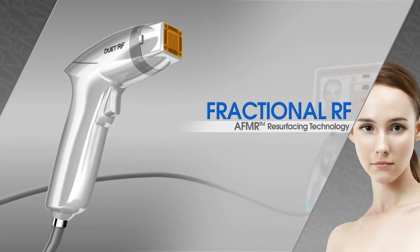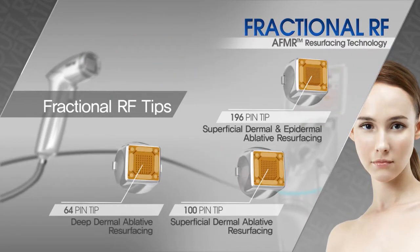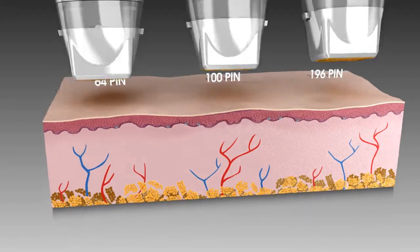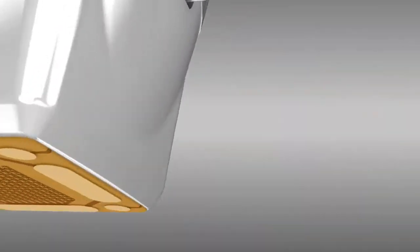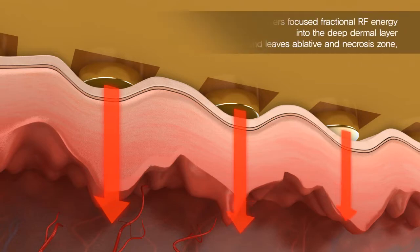Fractional RF system provides three specialized fractional RF resurfacing tips. Each tip is designed for enhancing the treatment effects for various indications. AFMR resurfacing technology can minimize the damage in the epidermal layer.